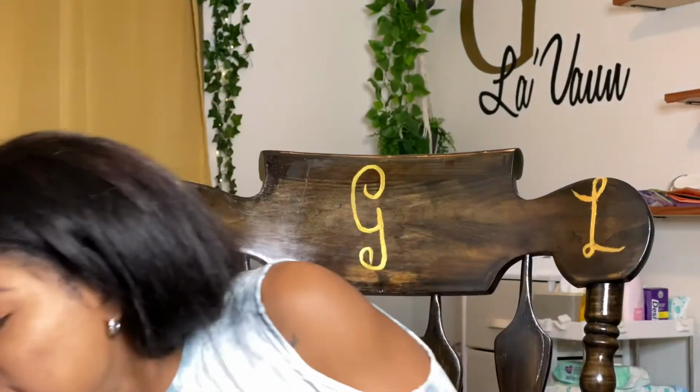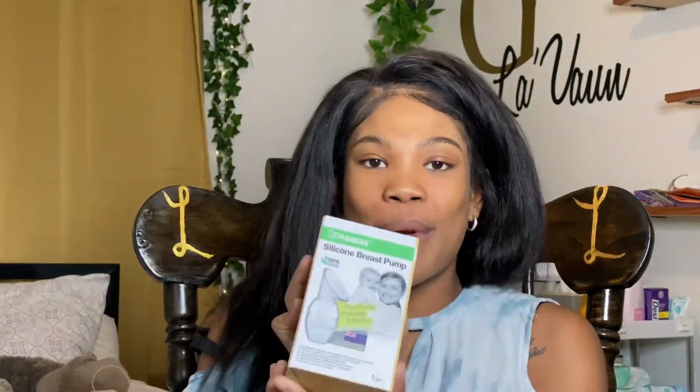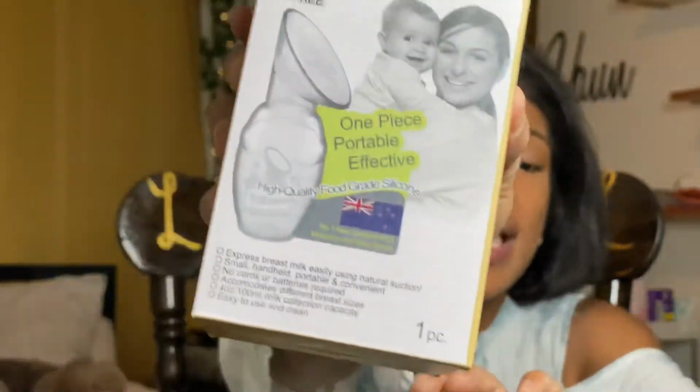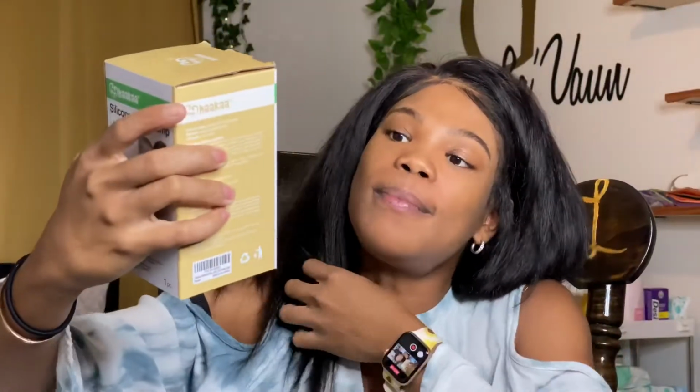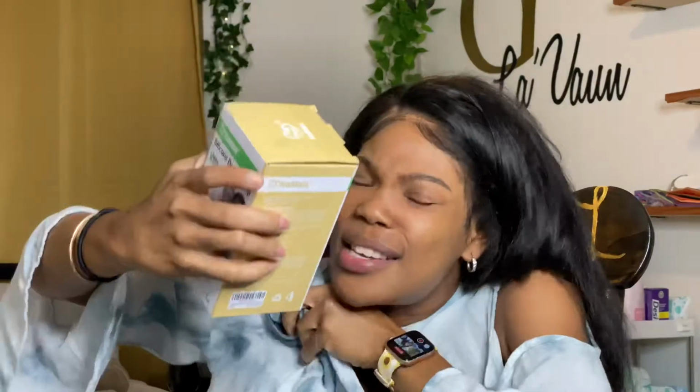A couple more things that we have. I brought some bottles. Just in case he has a little bit of a problem latching to my nipple, I brought some bottles so we can formula feed. And I also brought a breast pump. This is just the handheld breast pump from Haakaa. I got this one from Amazon. And it's portable. It's BPA free. Doesn't need any batteries. It's just super, super simple.